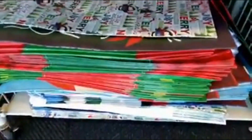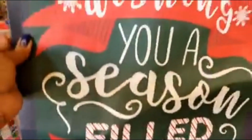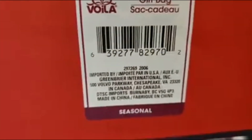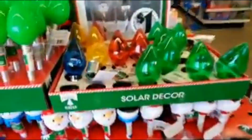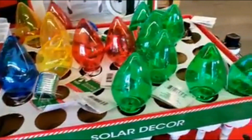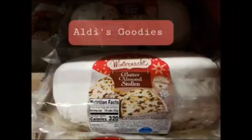Okay, you guys, I'm in my smaller Dollar Tree. And I want you guys to see these giant bags. I know you can't really see them, but they are huge. Gift bags. And they got so many. There's no way I can get through all of those. And I wanted to get one of each of these to maybe put outside. I don't know. We'll see.